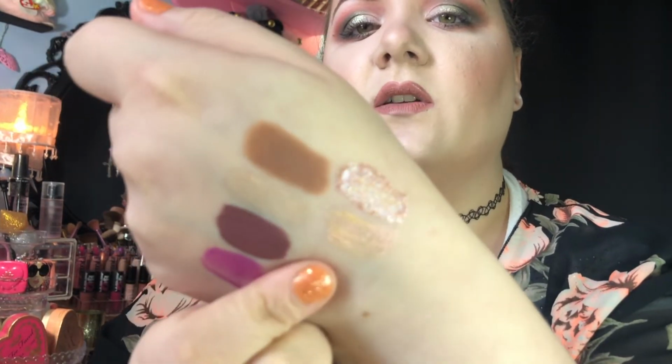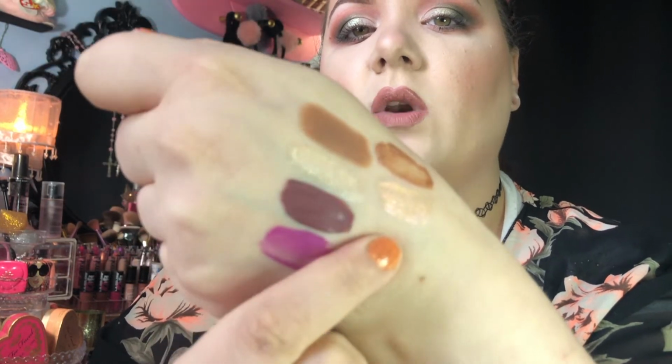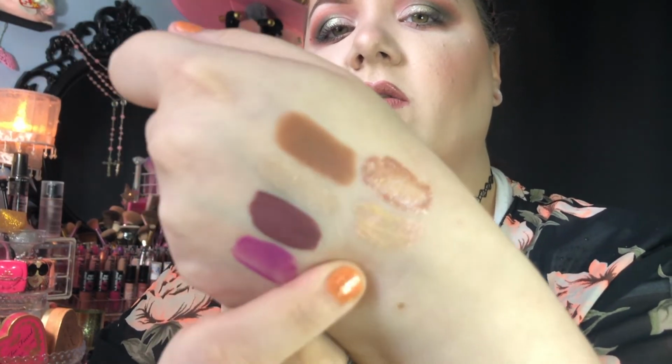And then this I paid $6.99 and it retails for, or it retailed, I'm not sure if this is still available through Too Faced, but it retailed for $19. And there's a swatch of it right there. It's kind of like a goldy, pinky lip topper. It's really pretty. Okay, the next 3 lip glosses are all from Becca.